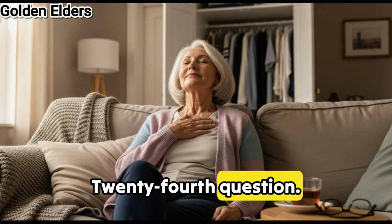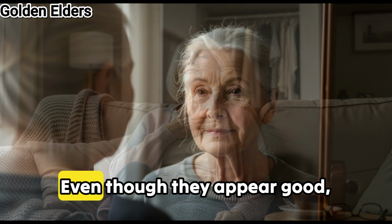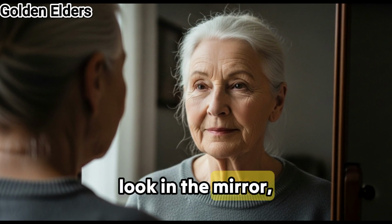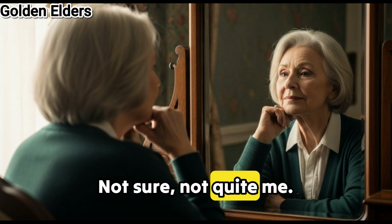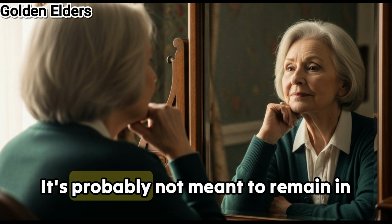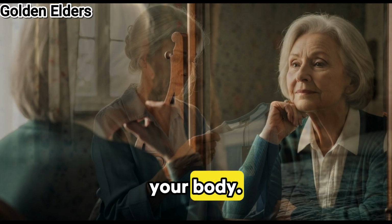24th question. When I wear this, do I feel like myself? Even though they appear good, some clothes never feel right. I would put them on, look in the mirror, and feel strange. Not sure, not quite me. It's not about the clothes when that occurs. It has to do with alignment. It's probably not meant to remain in your closet if it doesn't feel comfortable on your body.